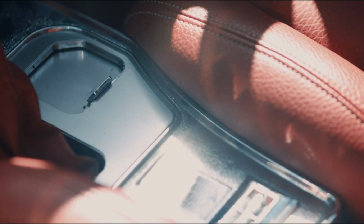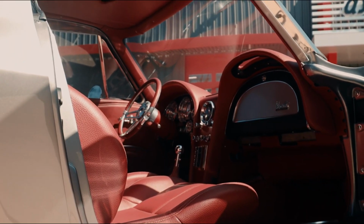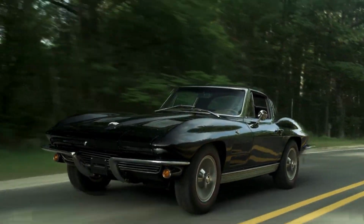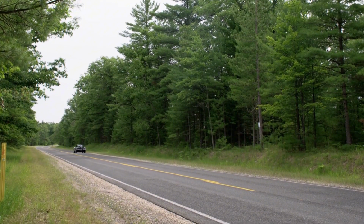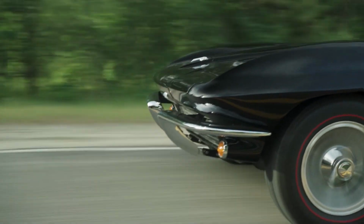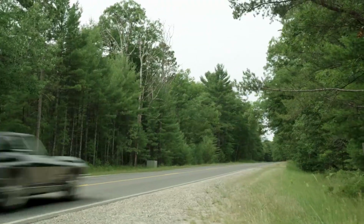The interior of the Stingray was crafted with bucket seats, rich leather, and metallic dashboards, and add-ons, such as air conditioning, were readily available. The amount of detail that was put into the car was astonishing, as this was a high-speed race car and at the same time a comfortable cruiser. Corvette made a great sports car. It transformed into a world-class sports car and a unique American car.